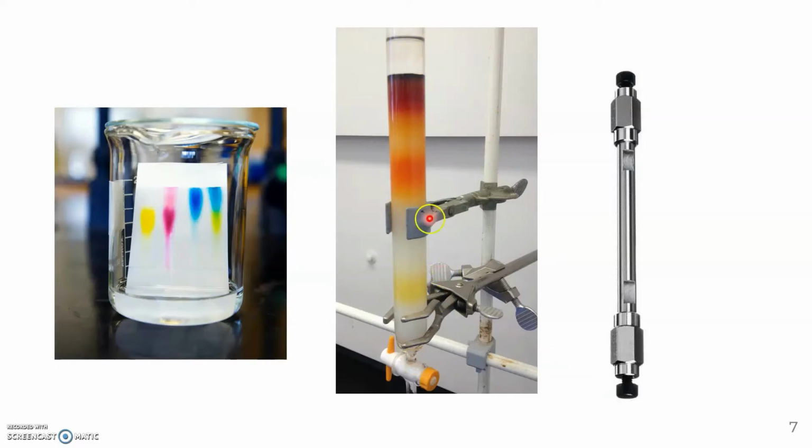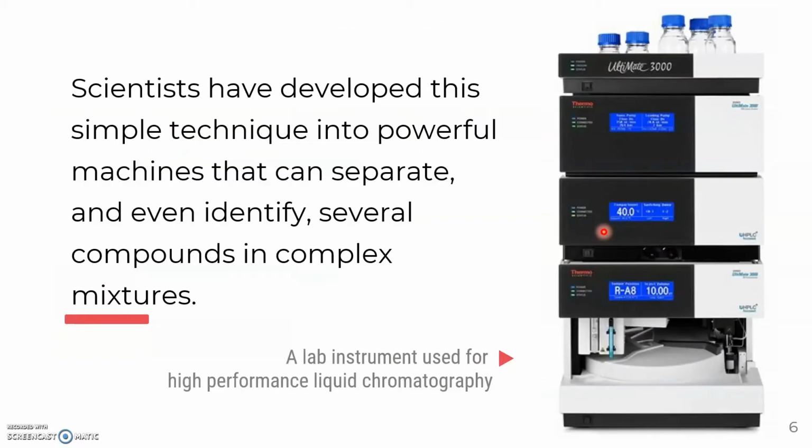So using that same principle, scientists further developed this column into this tiny little thing that can fit into this big machine. I think it's over here, if I'm not mistaken. And it's a bit more complicated now. So instead of just one solvent, we can use a mixture of several solvents. So it goes through the machine, and you can inject whatever you're analyzing in there. It could be a mixture, it could be medicine, and then you want to analyze the specific drug. And usually this is also hooked up to another machine which automatically identifies the compound.